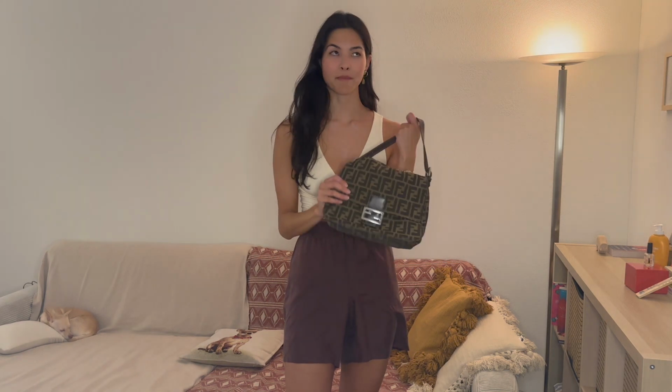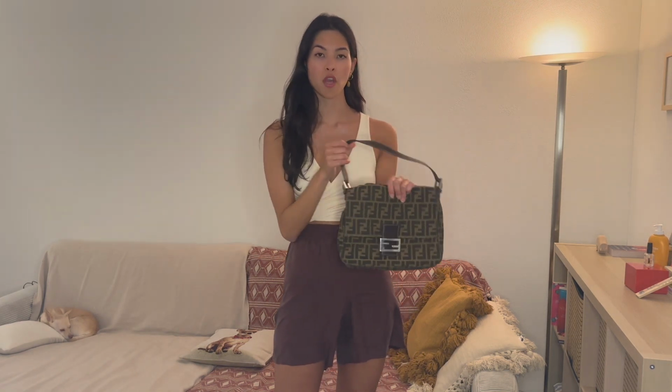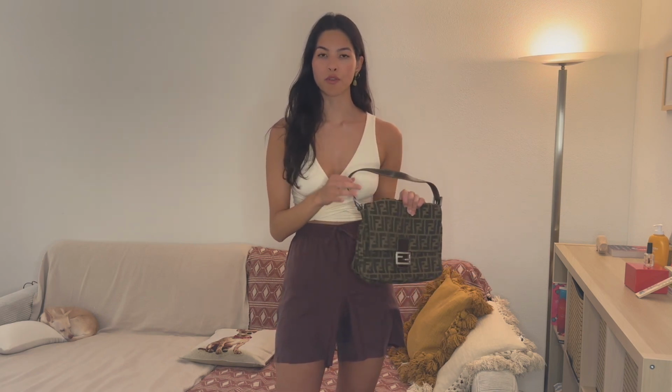So I barely changed my outfit to show the bag because I really think that this bag goes with pretty much everything, especially for the colors I have in my wardrobe that are more warm, not super neon-y, so more muted, warm colors. I really think it goes with pretty much everything. I have the exact same bottom on. The only thing I changed, just to show the bag a bit more, is the top.